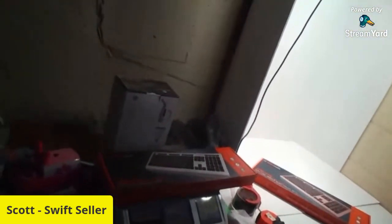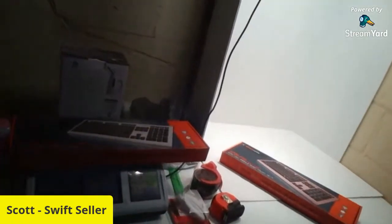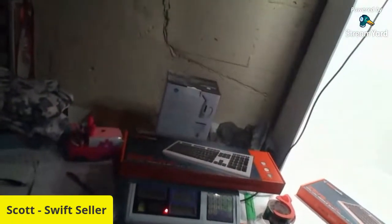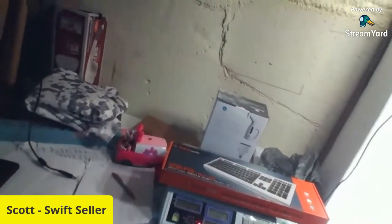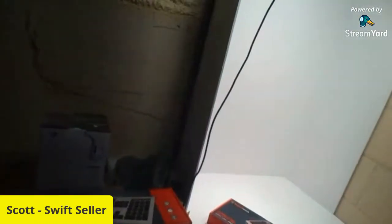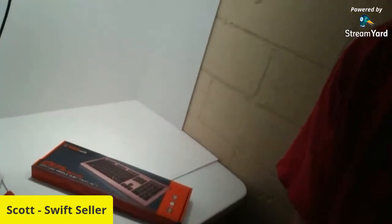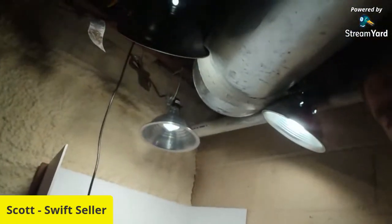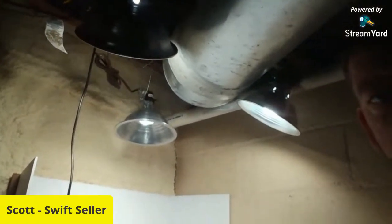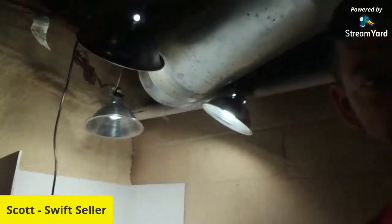And then over here I have a scale, and that's where I wrap up packages right there. And that's also where my laptop sits. And then over here I have a trifold whiteboard where I take my pictures, and then a whiteboard on the bottom. And then as lighting, I have 3 lamp lights, the cheap ones that you get at Walmart. Yeah, that's my lighting. It works.